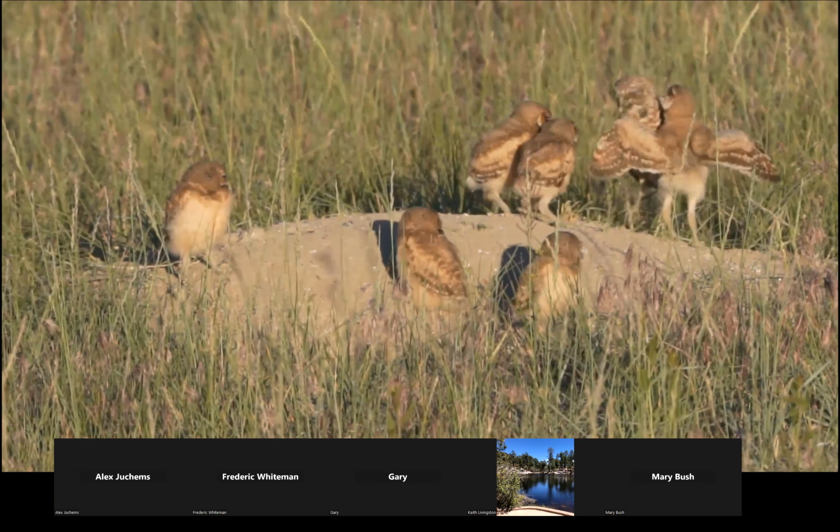This was taken in 2018. That's me over the chicks in there. I want you to notice how high the nest is in this picture, 2018. You can kind of see the twigs. If you look at the next picture, well, no, this is the same time period.